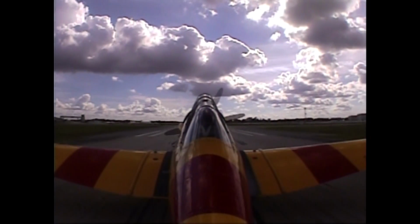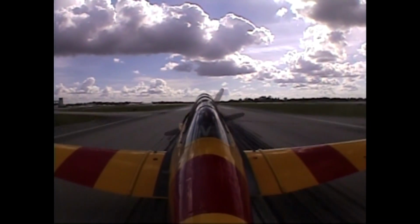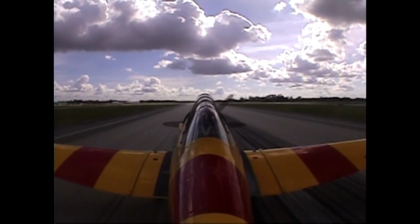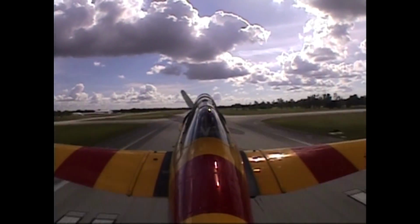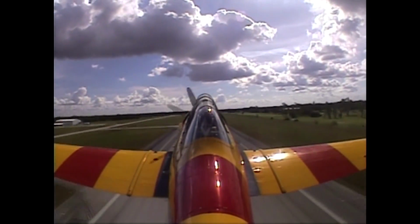All right, 36 inches, 2250 RPM, engine instruments are in the green, airspeed's alive. Push, landing gear's coming up.